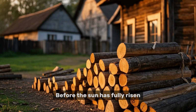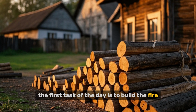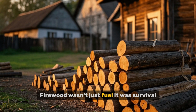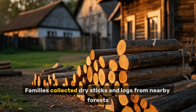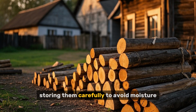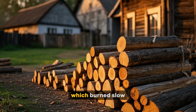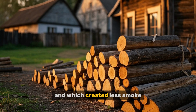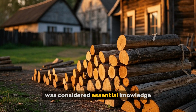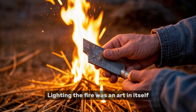Before the sun has fully risen, the first task of the day is to build the fire. Firewood wasn't just fuel, it was survival. Families collected dry sticks and logs from nearby forests, storing them carefully to avoid moisture. Knowing which would burn hot, which burned slow, and which created less smoke was considered essential knowledge. Lighting the fire was an art in itself.